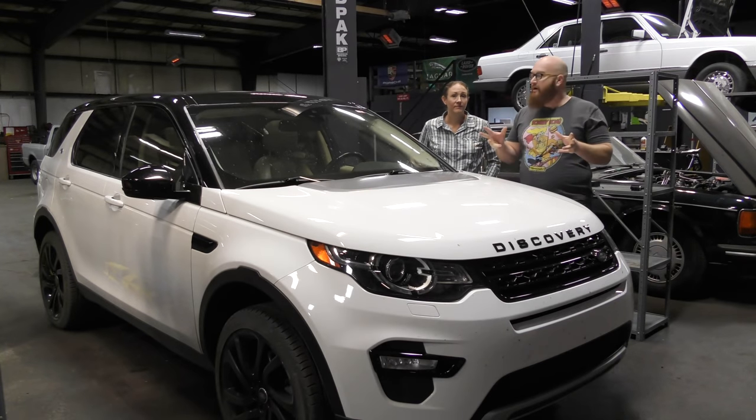So yes, we have the car here on the lift. Mrs. Wizard's car broke, and it broke really bad. We're going to talk about what we went through to find out the simple solution that solved the problem, but it took a lot to get there.